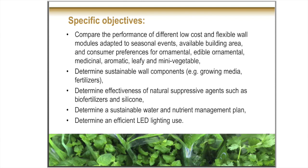So let's begin. The first objective is to compare the performance of different low-cost and flexible wall modules adapted to seasonal events available for building areas and consumer preference for ornamental, edible ornamental, medicinal, aromatic herbs, leafy and mini vegetables. The second one is to determine sustainable wall components, that is growing media and fertilizers to be used in those wall components. The third one is to determine the effectiveness of natural suppressive agents such as biofertilizers and silicone. The fourth one is to determine a sustainable water and nutrient management plan. And the last one is to determine an efficient LED lighting use.